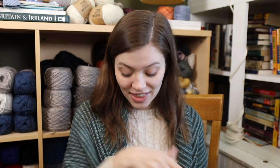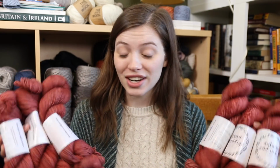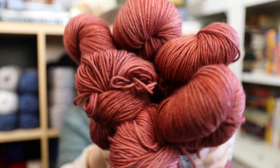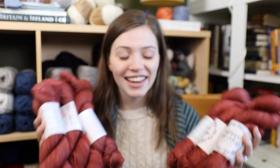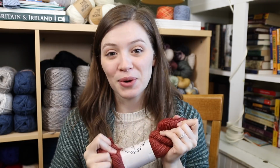So you are definitely going to be seeing a design in this colorway in the future, and I couldn't be more excited about it. I mean, just the color is so stunning. I can't get enough of it. I was just anxiously awaiting an email that this stuff was on its way, and I was so excited to get it in the mail. It is even more gorgeous in person than it looked online.